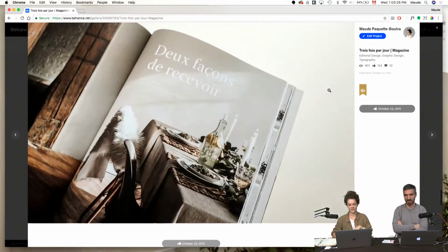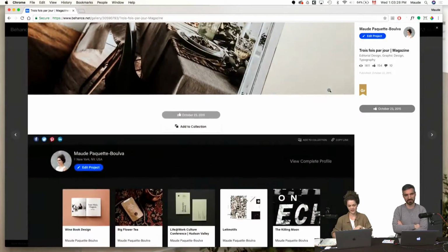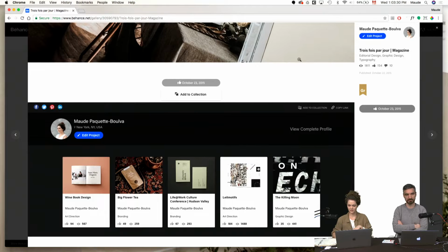I would say, oh, these pages are really lovely. Yeah. And that's the end. Very chic. And I seem to have appreciated my own project in 2015.